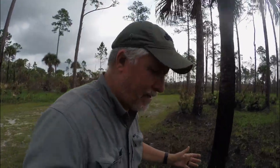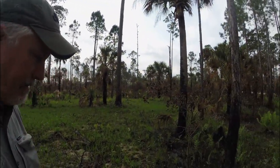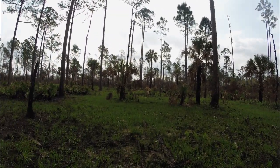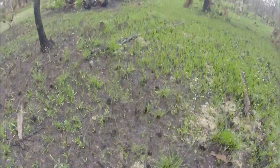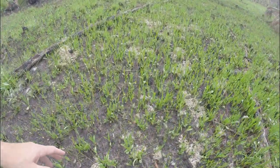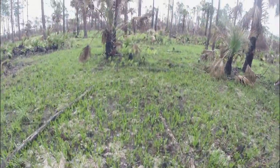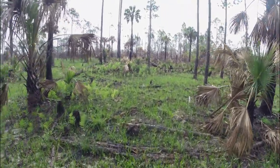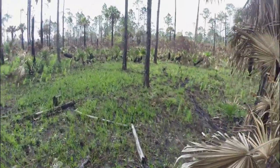So, prescribed burn, again, this is probably anywhere from 3 to 5 months ago. Came through, cleared out a lot of the stuff, so there's nice new foliage, flowers, and plants to be eaten. As you can see, all this nice new stuff right here. Growing up, stuff to eat for some animals. It clears out all the junk. The ferns are coming back up. The palmettos are coming back to life.